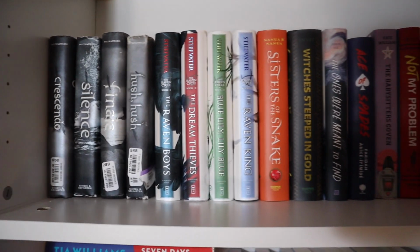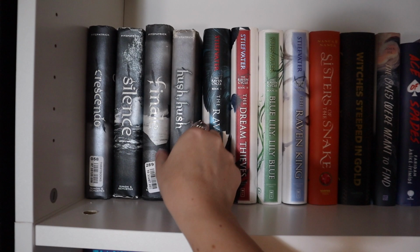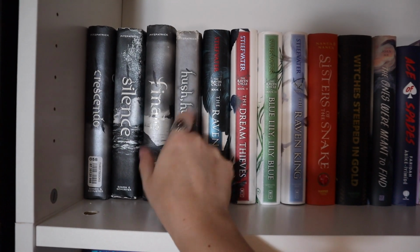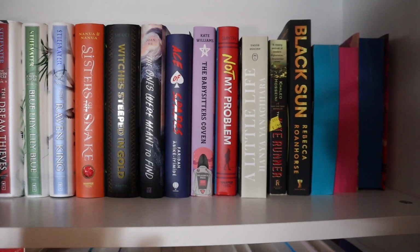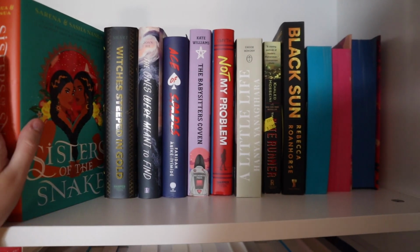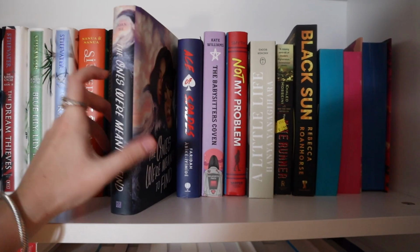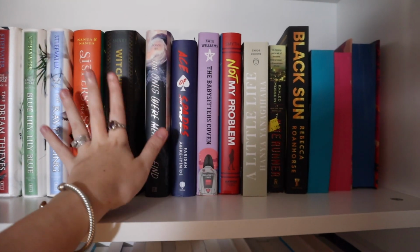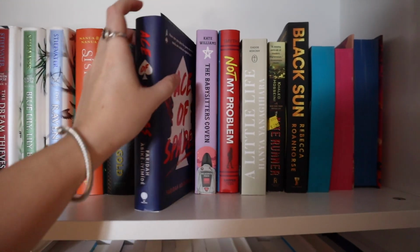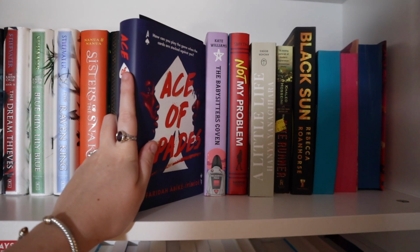And then moving over here, we just have some older YA stuff. So like Hush Hush, Raven Boys, and then a few of these are actually special editions. So I think this is Owl Crate. I think this is also Owl Crate. This is also Owl Crate. I haven't read any of these. I have read Ace of Spades. This is my second edition of it. I have the US edition as well.